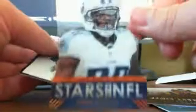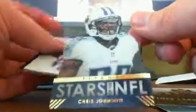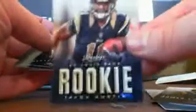Oh, here we go. We get 2 acetates per box. This is Chris Johnson for the Titans. These are really cool. So it's clear here, but I don't know if you can tell the shape of it. Chris Johnson for the Titans. And then we got a rookie of Tavon Austin. Nice. For the Rams. We got Von Miller, Steve Johnson, and Andre Johnson. Right, we got two thick packs and 1 skinny pack left.